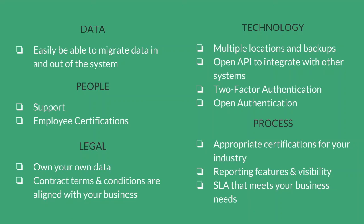Would you say that on this whole checklist, Mitch, if you're missing a checkbox, it's kind of a deal breaker? Not necessarily, but if they're missing multiple checkboxes, it could be a deal breaker. And those are things where you have to say, well, can I live with that? I think getting data in and out of the system is a deal breaker. I think owning your own data is a deal breaker. I would almost say the two-factor authentication. If they didn't have an open API, there might be another way to do it, you can do exports and imports based on filters, so there might be a way to get around that. Multiple locations of backups, I would think that's a total deal breaker.